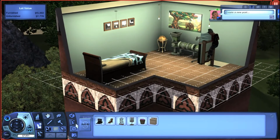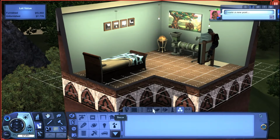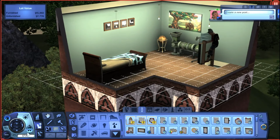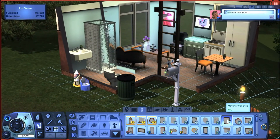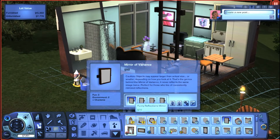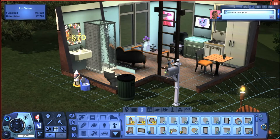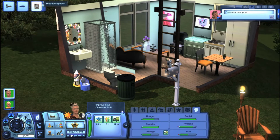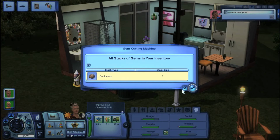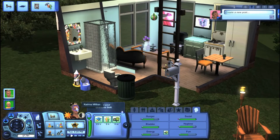Nope, we don't. All right, what I'm going to do is go into decor, into this section right here. Go downstairs, and I am going to buy a mirror for over the sink, because she needs to improve her charisma skills, so I'm going to go ahead and let her work on it. You can do paracut, I guess.